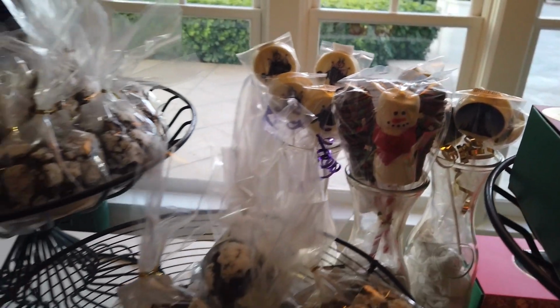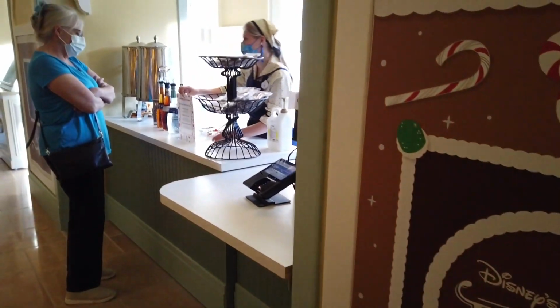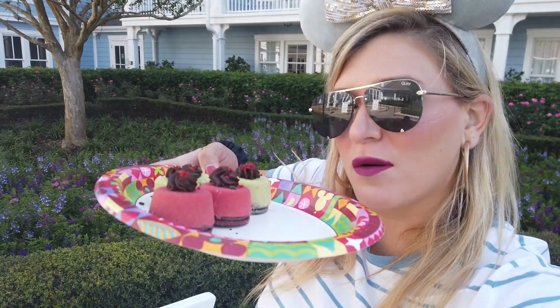And a couple other treats here are available for you, but between me and you, the best holiday treat at the Beach Club is inside the marketplace at the cooler. Let's go get it. It is my pleasure to introduce to you the Oreo bonbons from the Beach Club Marketplace.